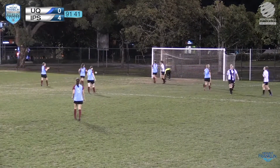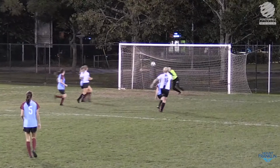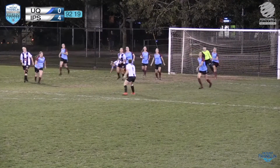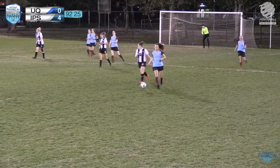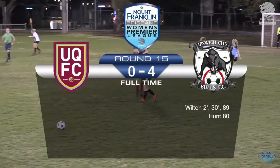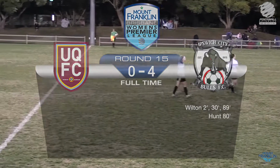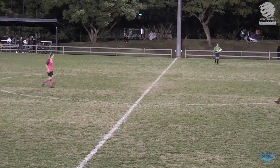What a save that is from Peterson, the shot from Harper. Determined not to let a fifth go past her. Ball into the box. Bobbling around. Can't be long left in this fixture. And there is the full-time whistle. Well, the Ipswich City Bulls have defeated UQ on their own turf, 4-0 here, thanks to a hat-trick from Shani Wilton and then Layli Hunt with the header from the corner. Terrific performance by the Bulls tonight.